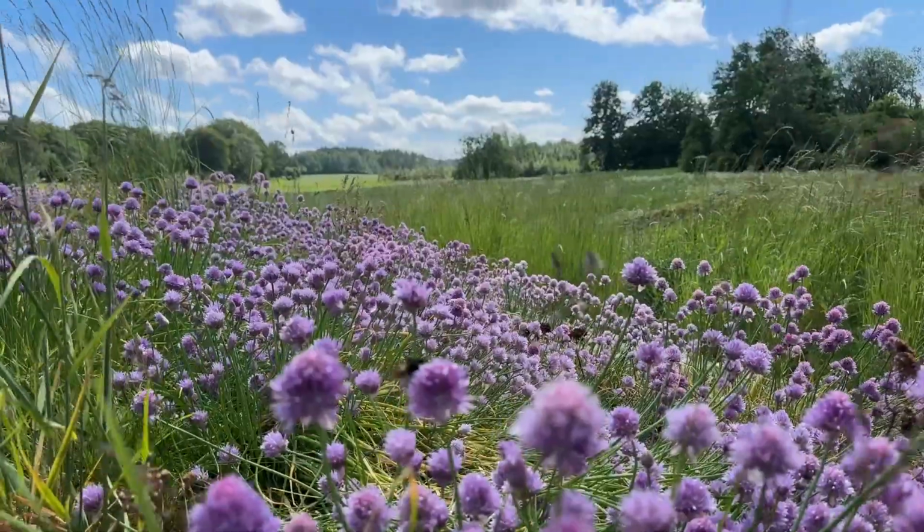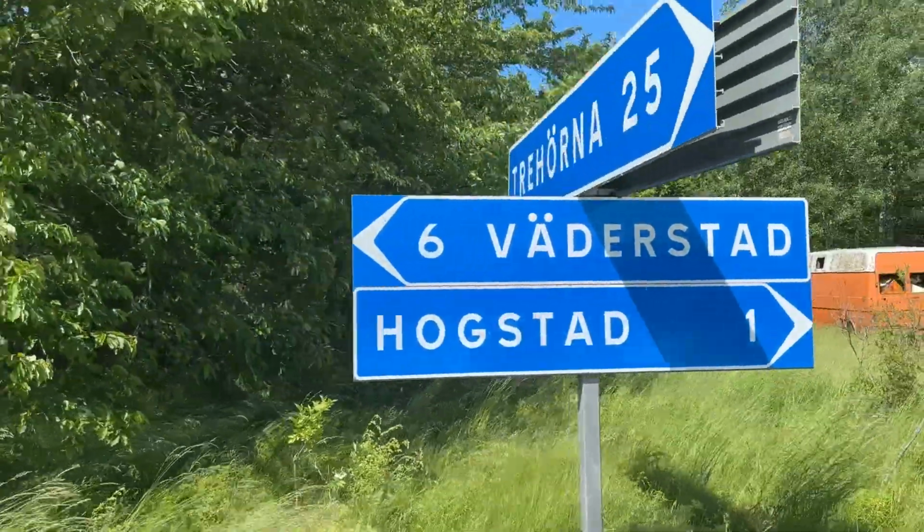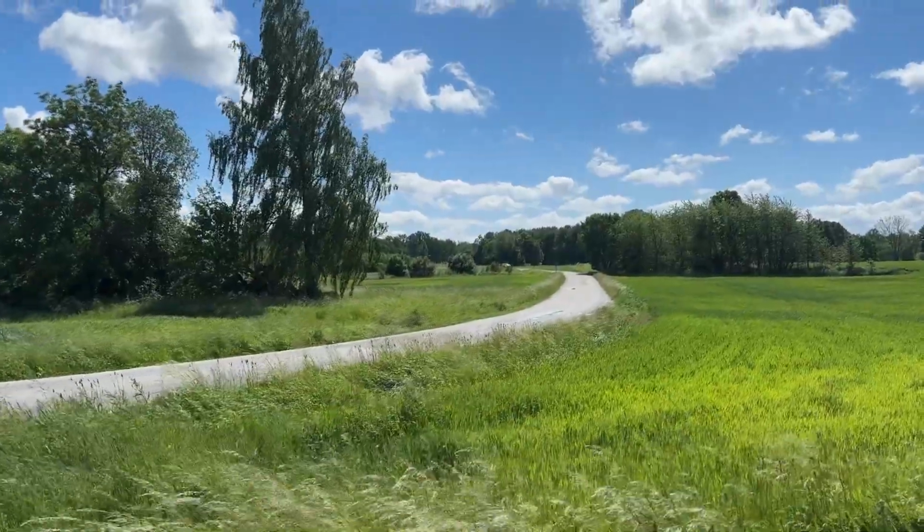Dabba-dee-dabba-die. Knock knock. Next up, Vaderstad. Clip clop, clip clop, clip clop. I'm deciding this will be the first of a segment I'm calling cultural crumpets, i.e. a little morsel of some local learning for you.